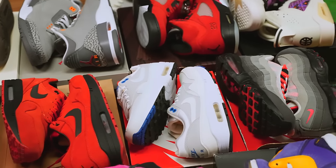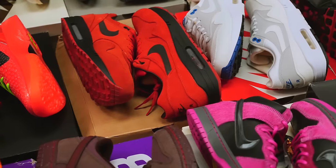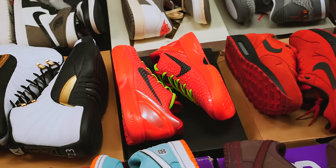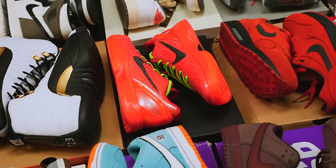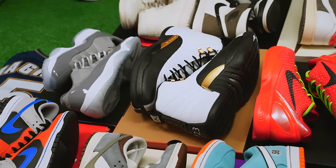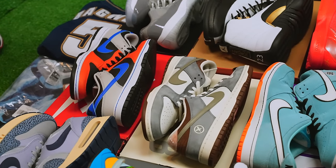But then we got the Air Max 1s. I guess we could call those the Raging Bull Air Max 1s, considering the red suede. We got reverse Grinches. Those seem to be going down a little bit, so kind of trying to move my pairs for break-even point or just make a little bit of profit. Royal T12s, brand new. Cool Gray 11 Lows, brand new. Brand new EMB Knicks Dunks. Shouts to whoever purchased those.